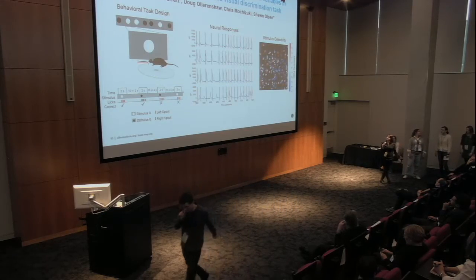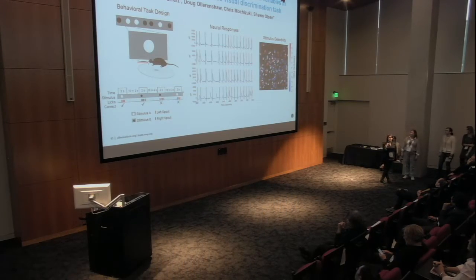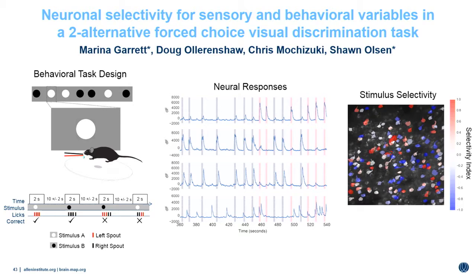Hi, I'm Marina. You can come by my poster to learn about the work we're doing, developing a true alternative choice visual discrimination task and combining it with calcium imaging to measure neural responses and selectivity to behaviorally relevant stimuli. And it's poster 23.